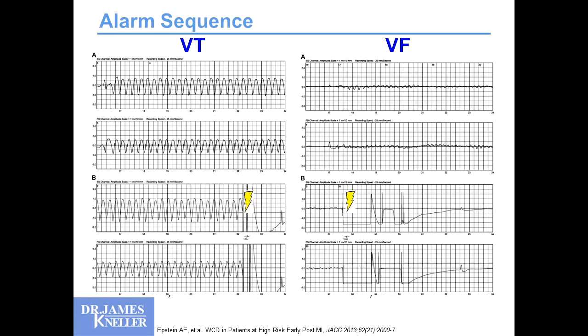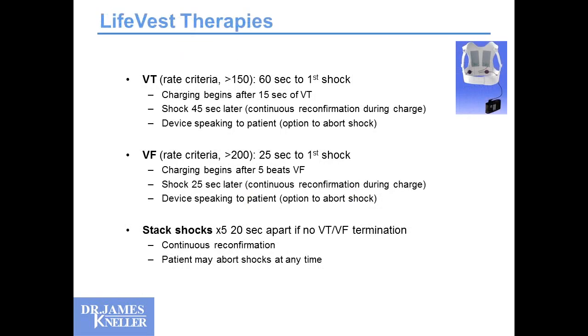So you need to recover your spontaneous rhythm, but that typically occurs. How do we program these events? These devices. A VT zone, for example, you pick 150 beats a minute is your VT zone.